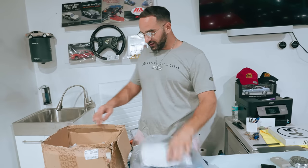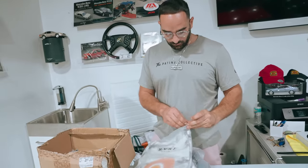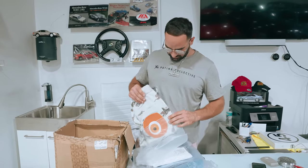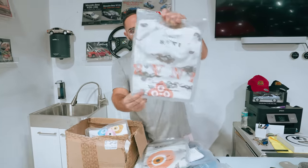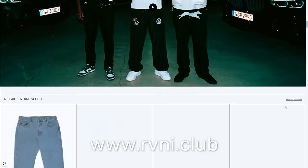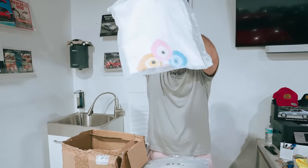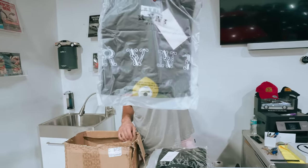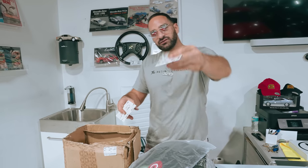You know what I mean, Ravani socks. And then this is a dope one. This is the outfit. Boom. I mean, nice material. That was crazy. That's the shorts. Got the top. Then we got another Ravani shirt with the multicolored eye right there, the nazar. A lot of Ravani. Look at that. Look at that. We got a bunch of stickers too.